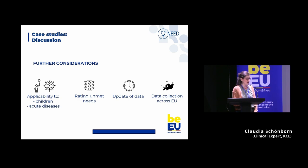Thirdly, the unmet needs change over time because of new developments, new treatments, resistance to treatments, and so the data will have to be updated regularly. And finally, it will be necessary to collect the data across different EU countries, both in order to populate the database more rapidly and to achieve bigger sample sizes, which is particularly relevant in the case of rare diseases.